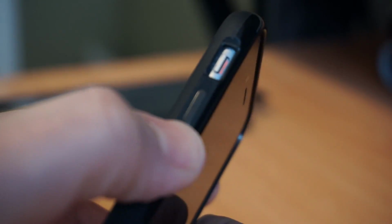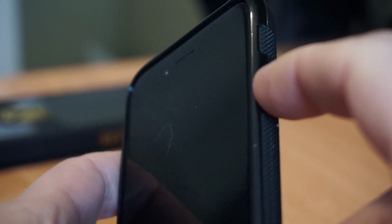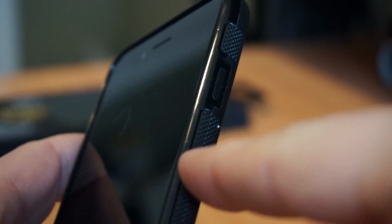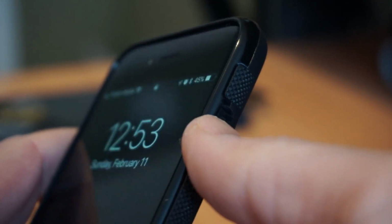The buttons, I like the volume. Volume up and down is good. The switch for mute and stuff is exposed. The lock switch takes a little bit of getting used to because it is in between these two textured grips. When I first started using the case, I always kept trying to press on the upper grip. That's just a bit of muscle memory. Once you get used to it, you can slide your finger up and you know that in between the two grip areas is where your lock screen is.